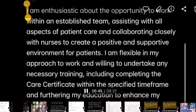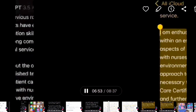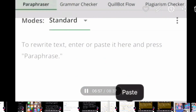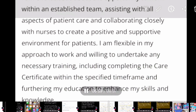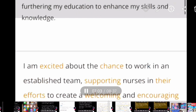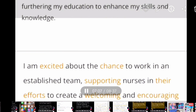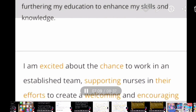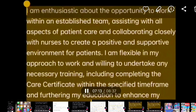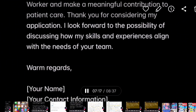I'm enthusiastic about the opportunity to work. You copy it again. We're going to paraphrase every paragraph, except if you see that the English is fair enough, then you leave it. I like to paraphrase everything. See this one now. I'm excited about the chance to work in an established team, supporting nurses in their efforts to create a welcoming environment. Perfect. You copy it and change that paragraph to this too. So this is all you will do till you are done.